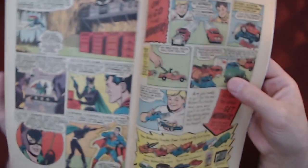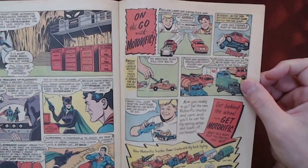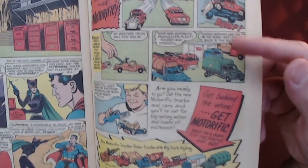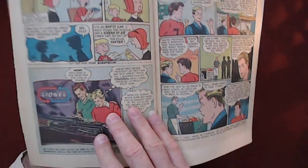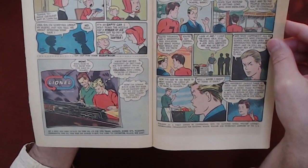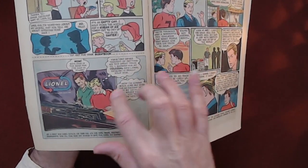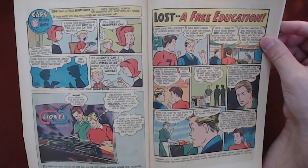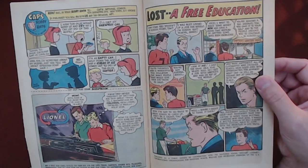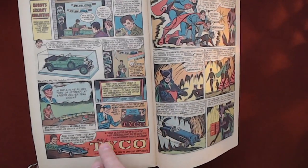Let's follow this. Let's check this out. Okay, this is another ad, but we're gonna continue with the story. This is super fun. On the go with Motorific. With Motorific little cars you can collect, right? But let's go on with the story. Oh, here's another one. Oh wow, there's a couple of stuff here. Cap's Hobby. One of these pages is Carmine Infantino who did the artwork for. I don't know which one. Okay, and Irv Novick and Bob Oksner. Well, we're gonna continue with the story. This is super fun. Here's another one as well.